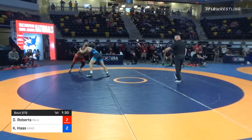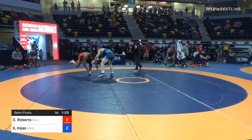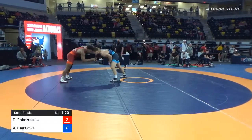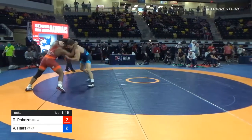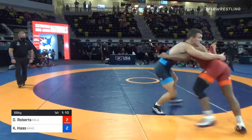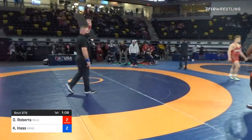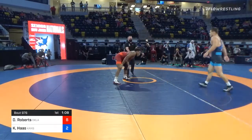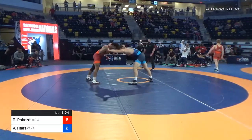Haas going forward with a left side underhook. Has it locked up. And snaps and they clear out. Big throw there for Roberts. Gets a 4 on the edge. And he'll go up 6-2 now with 1:07 to go in the first period.